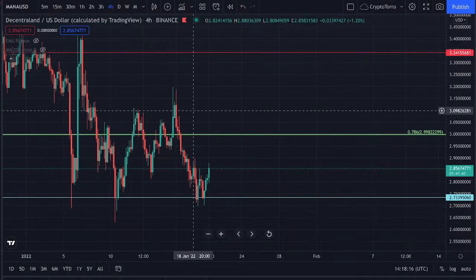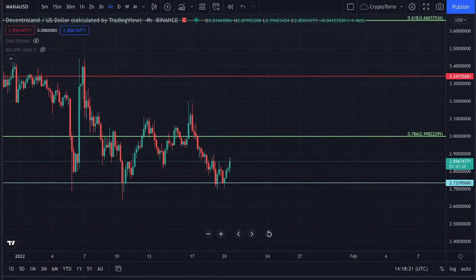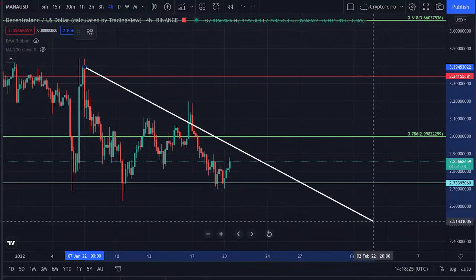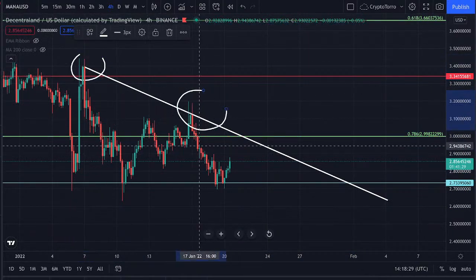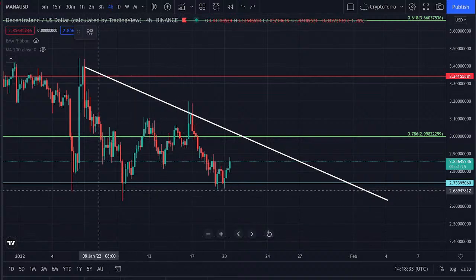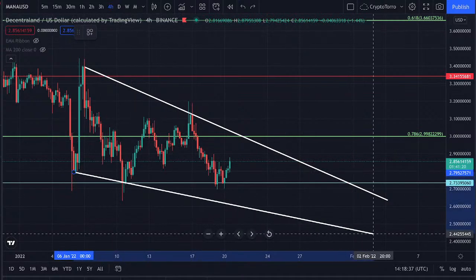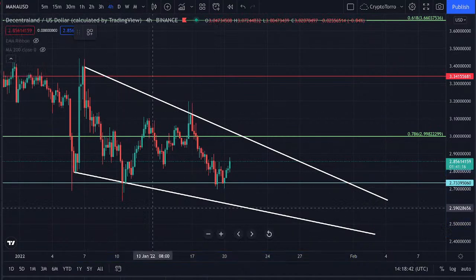So yeah, let's take a quick look at what we are currently seeing on Mana. Right away, if we take a look at the 4-hourly time frame, we can place a descending resistance. We have only seen 2 touch points underneath it, but it is for sure a descending resistance. As well, we are seeing a descending support with 2 touch points on top of it.